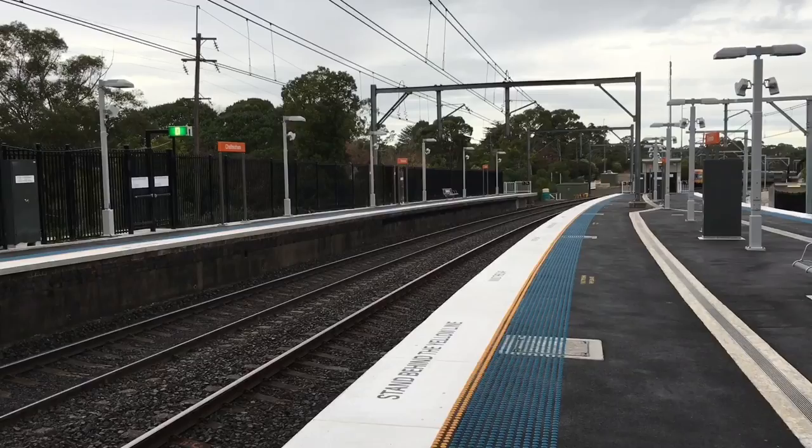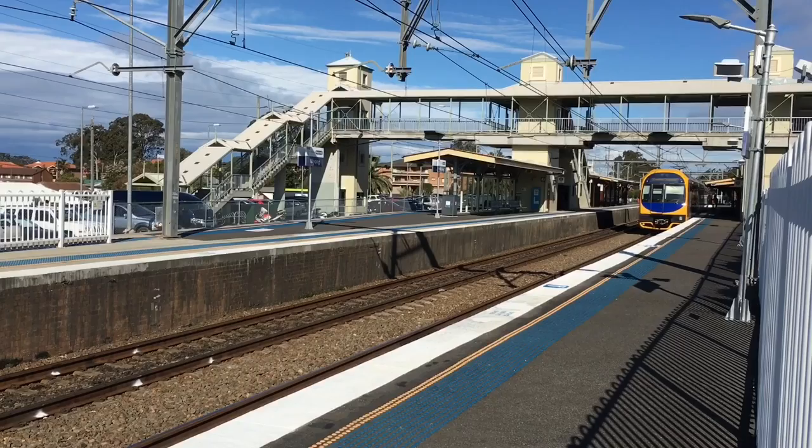At Wyong we have a Hamilton Newcastle service departing platform 3. It is set H21.